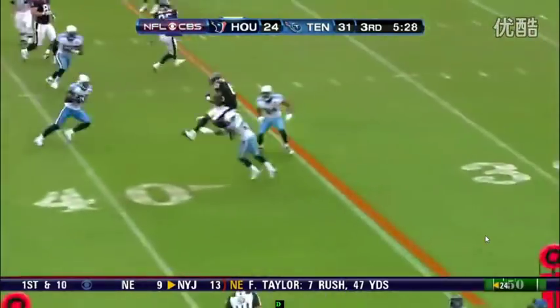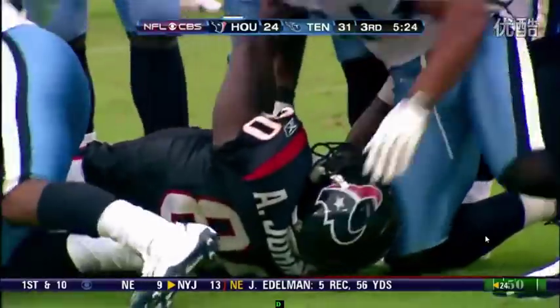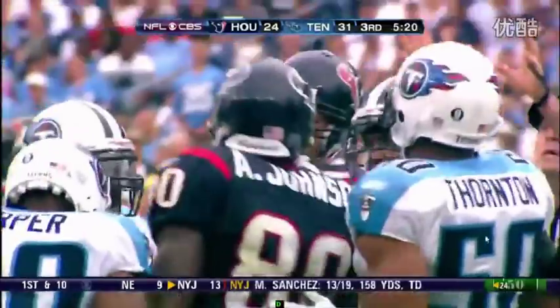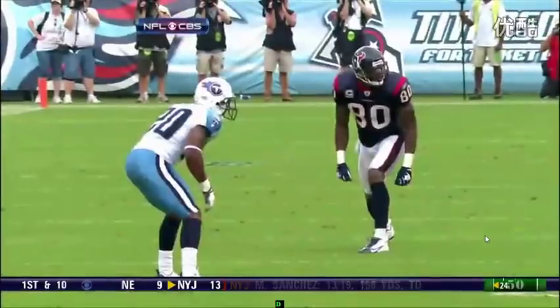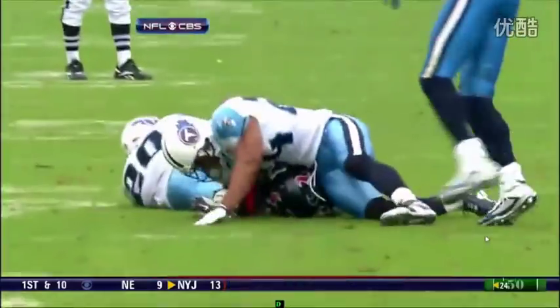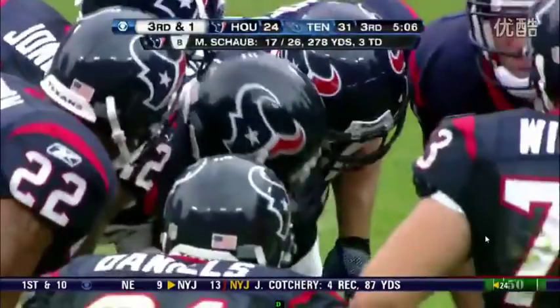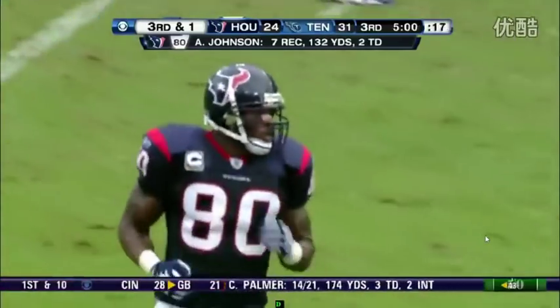Schaub, short drop. Up top, and Andre Johnson goes up high to grab it and pull it down. Nick Harper was at the bottom. Chris Hope at the top to make the tackle on a gain of 9. Yeah, and I'll tell you what, Andre Johnson, this is what I said earlier. He's big and he's nasty on the ball. He goes up, he knows it's coming, snatches it out of the air, tucks it away, and takes their best shot and gets up and walks back to the huddle. Third down and 1 at the 36.